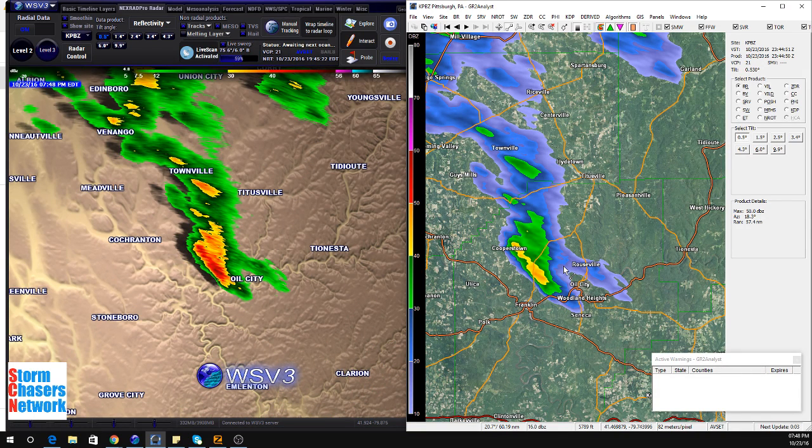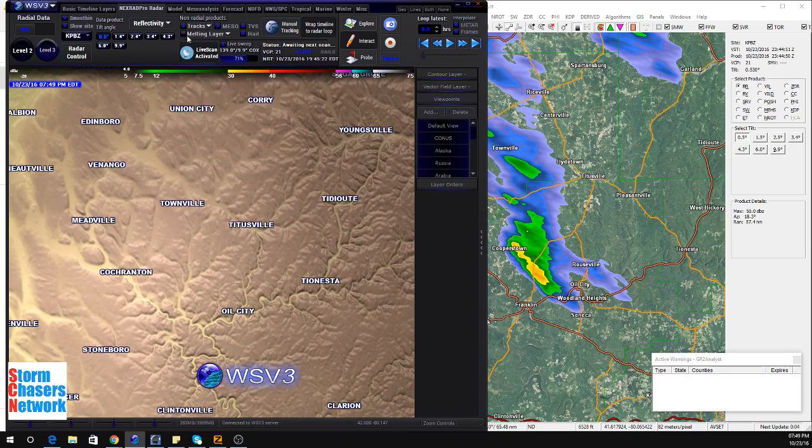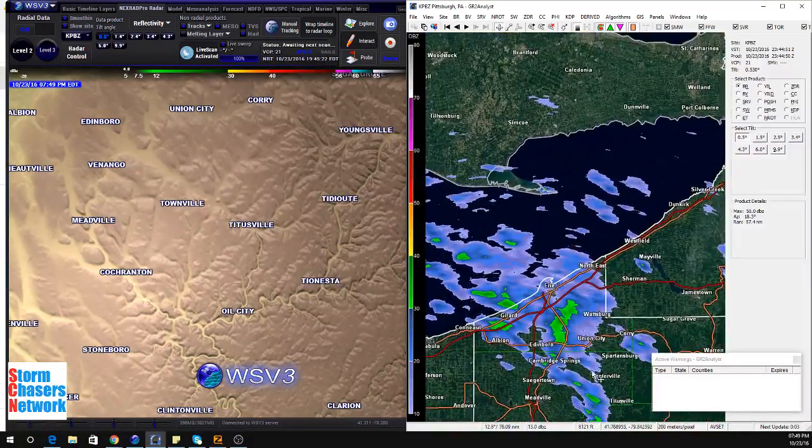The speed has decreased to 65 knots, which is about 72 miles per hour. The base is at 6,000 feet, and the top is 11,500. According to Geo Level 3, the DBZ is only 41. However, we are noticing through GR2 Analyst that it is still at 50 decibels. As we can see here, we are awaiting the next scan. So once the next scan occurs, we'll be able to pull up additional details.